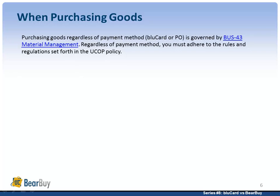Purchasing goods, regardless of payment method, whether it be a BluCard or a purchase order, is governed by Biz 43 Material Management Policy. Regardless of the payment method, you must always adhere to the rules and regulations set forth in the UCOP policy mentioned above. So with that in mind, you'd use BearBuy when the supplier does accept purchase orders. If a supplier accepts purchase orders, please set a purchase order up before the items are purchased.